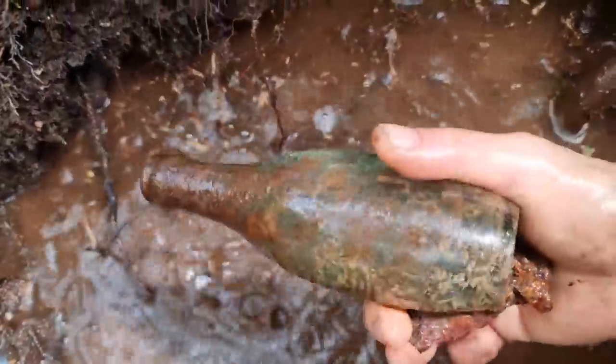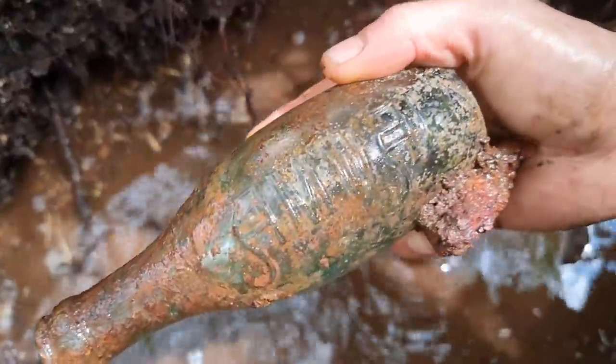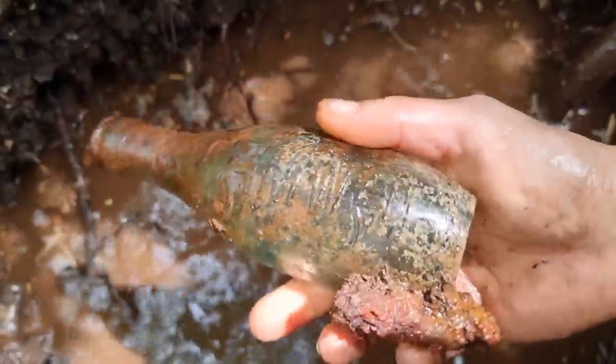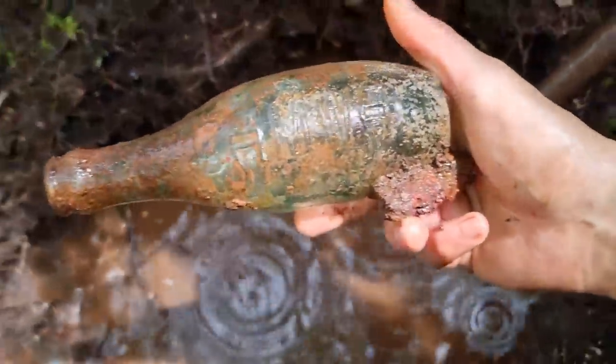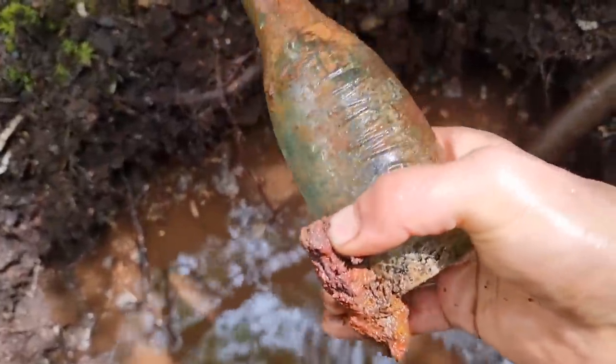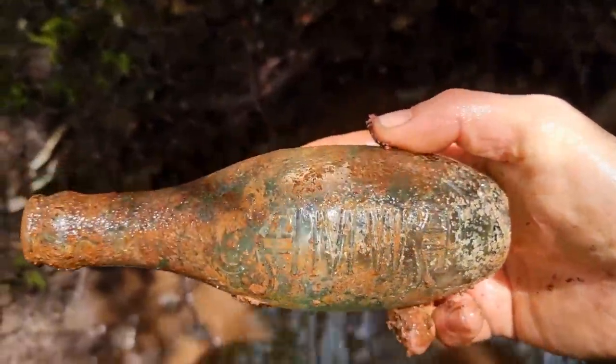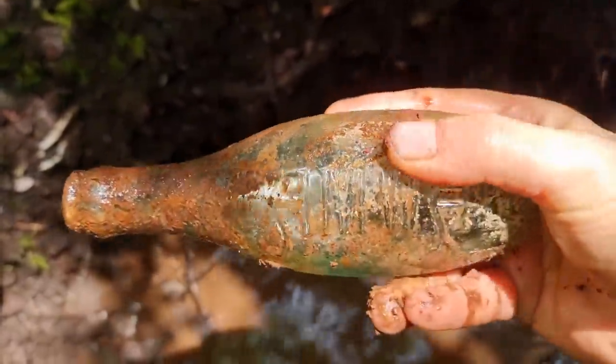Nice. Skittle bottle. Camwall. I was taking their water company. Beautiful. Bit of crud stuck to the side, but it's a lovely bottle. That'll clean up really well, I reckon. Just get this rust off and it'll look perfect.